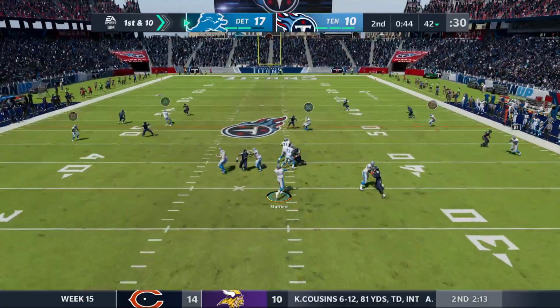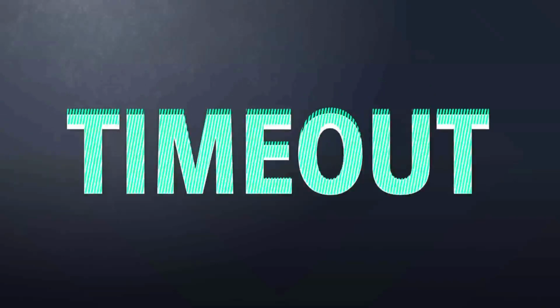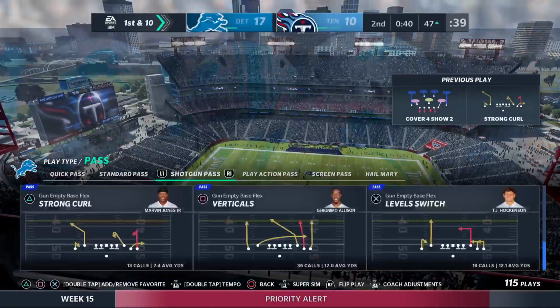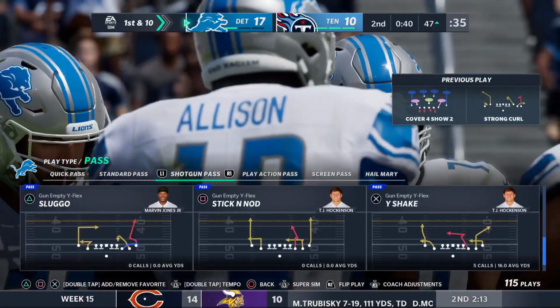A shotgun snap for Stafford. Caught on the right side by Jones. The Lions now going to use the 2nd of their timeouts as they'll stop it with 40 seconds remaining in this first half. First down, Detroit.